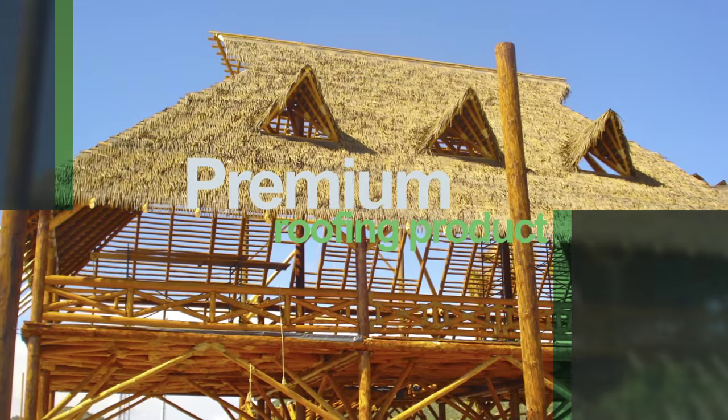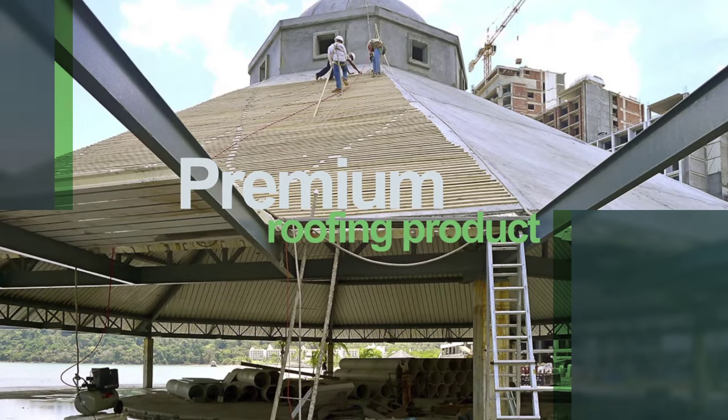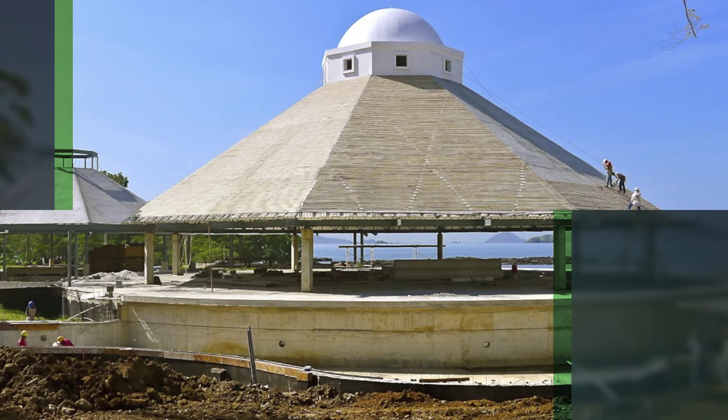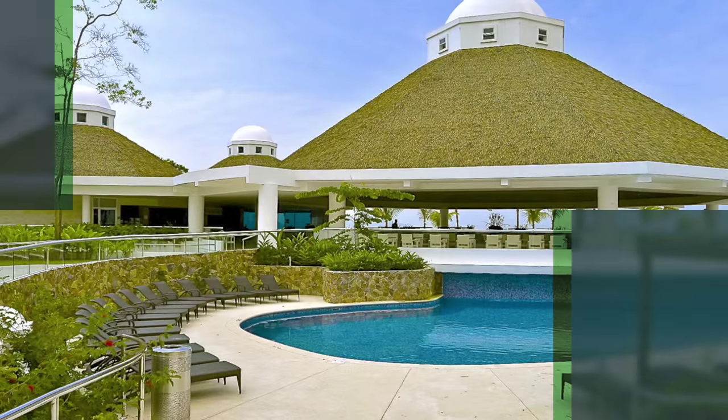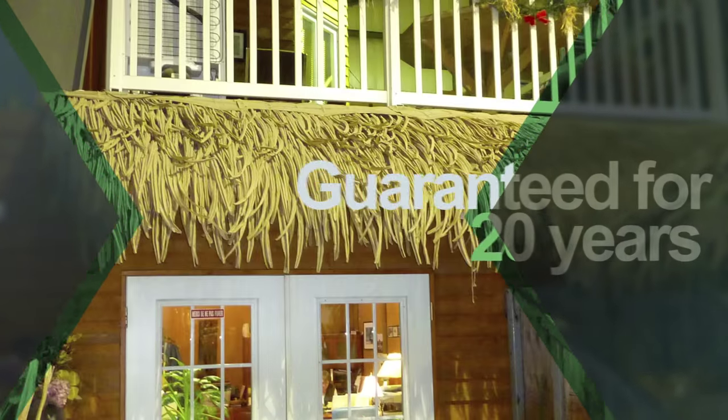In order to address these many drawbacks, Palmex International has developed a premium roofing product that faithfully duplicates the exotic look of natural thatch, but requires no maintenance. A beautiful Palmex roof is guaranteed for 20 years and will likely last a lifetime.